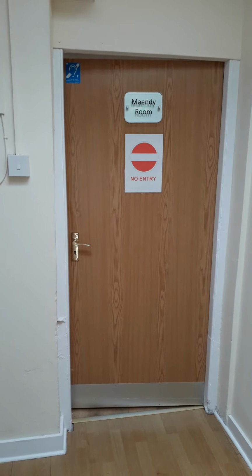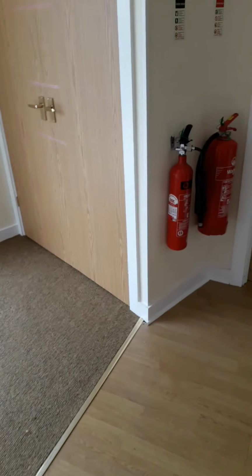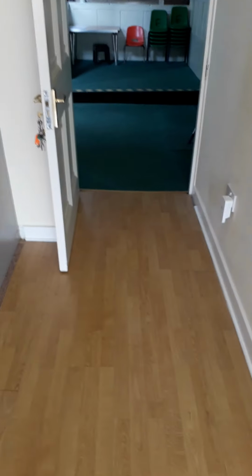Behind the steward here, you'll see that the Mindy room and these two toilets and the kitchen are not in use. The disabled toilet is available for emergency use. Following the markings, we have a one-way system. The coat racks are not going to be in use. And a steward will show you into the chapel.